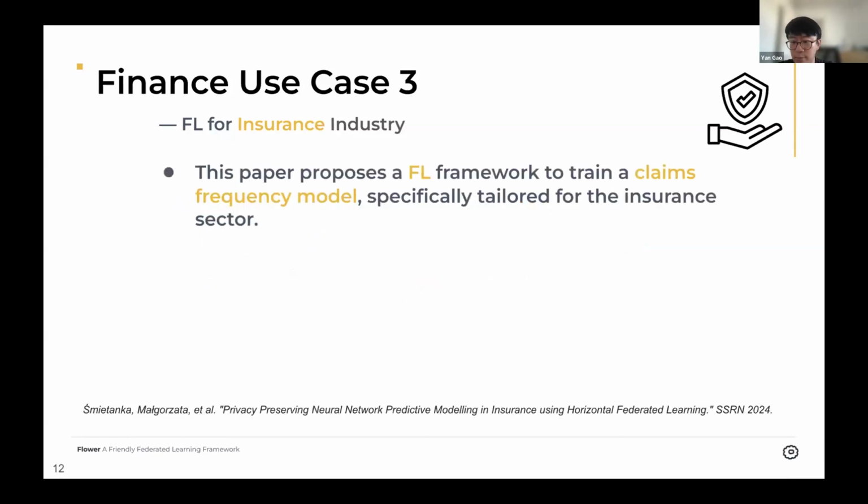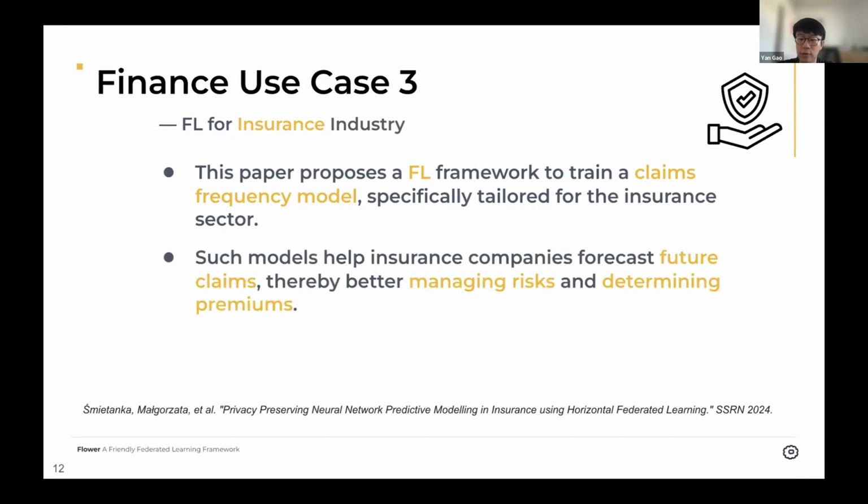Let's see this paper as an example, which was published at SSRN 2024. In this paper, the authors proposed an FL framework to train a claims frequency model, especially tailored for the insurance sector. This type of model is commonly used in the insurance industry to predict the frequency of the claims made by the policyholders. This helps the insurance company forecast potential future claims, and therefore better manage the risks and determine the premiums.